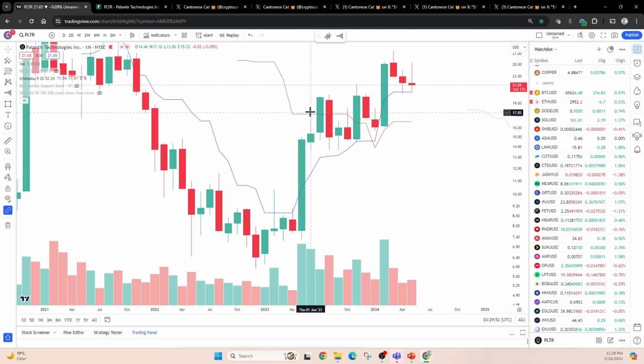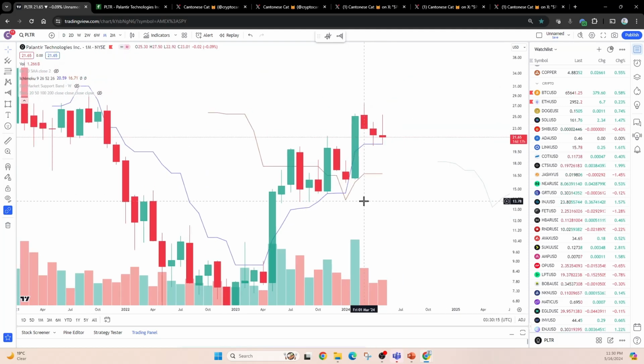On the way up, it got too far away from the Tenkan, from the blue line, got punished all the way back down, right? And it just kind of hugged the Tenkan, found the Tenkan as support, pushed price up higher, way too far away from the Tenkan again, right? Got punished back down. Had a little bit of a bull flag over here. Got punished back down, got close to the Tenkan. Actually, over here, you have a bullish Tenkan Kijun cross. Kind of bounced a little bit from fusion through the Tenkan, right?